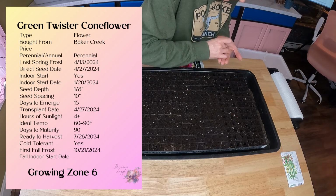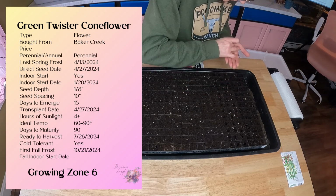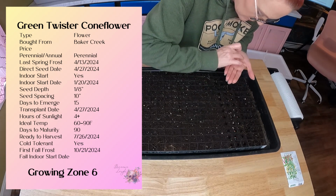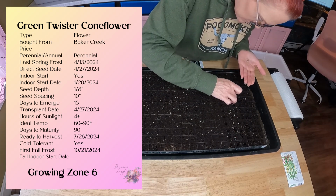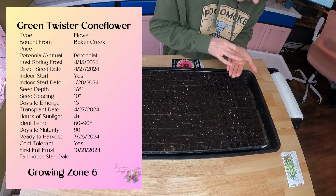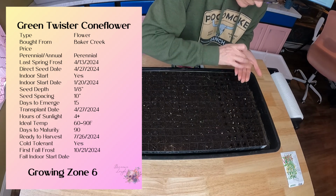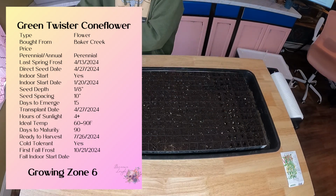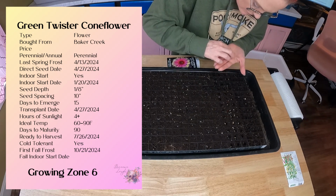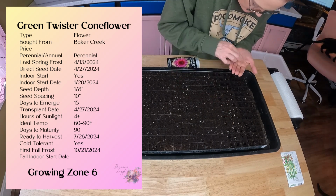You want them 1/8 of an inch deep, and then the seed spacing outdoors when you go to transplant them is 10 inches apart. 15 days to emerge in your tray, and these have a days to maturity of 90 days. Which I think for the previous Echinacea purpurea is about roughly the same. It just did not take me a full year, even though that is what all the data said it took.